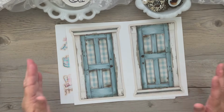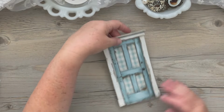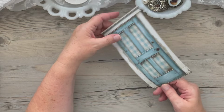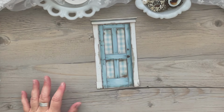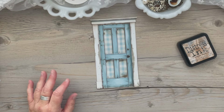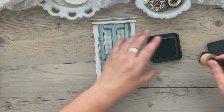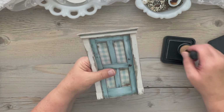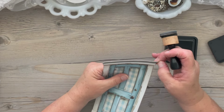So like I said, this is what I ended up with, and I'm just going to fussy cut this out. You see, this is the front side, this is the back side. It's a little tiny bit off, but it's okay. I'm going to go ahead and ink this up a little bit, using some pumice stone distress ink. That'll get rid of any of the imperfections, right?